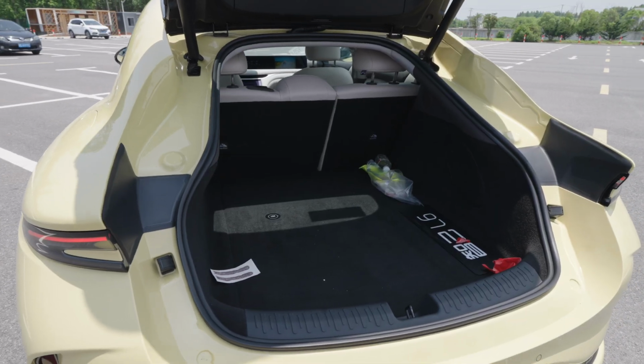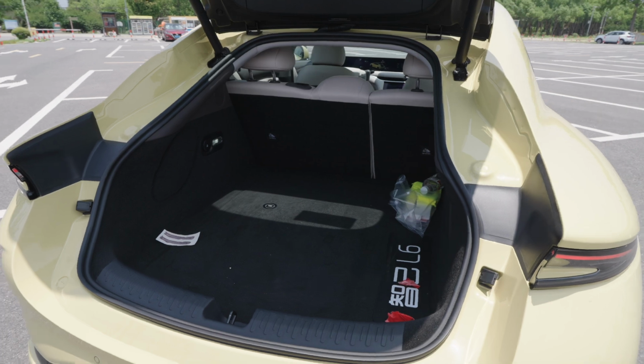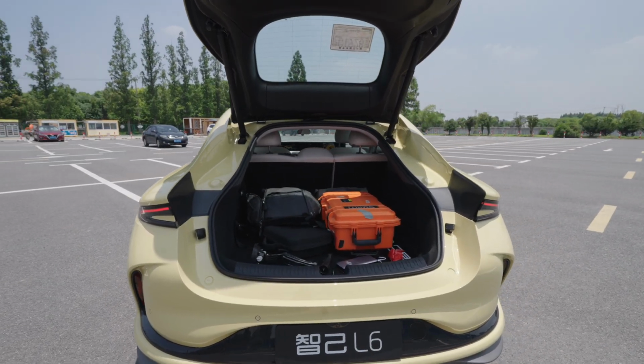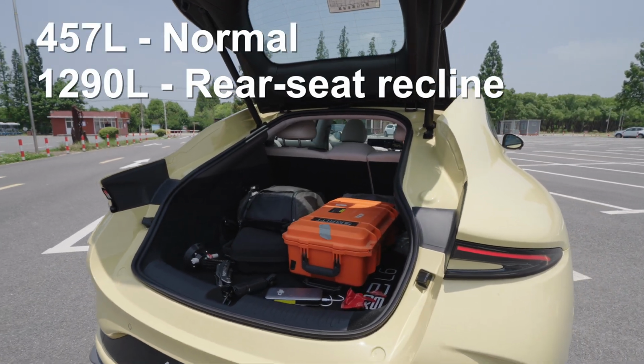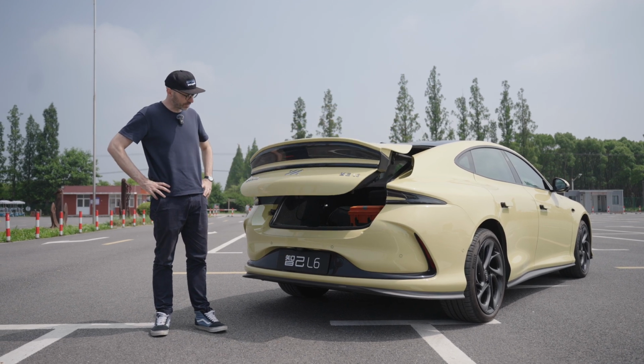Not a significantly big boot. I think that's a bit of a compromise with this kind of fastback saloon shape. You can fit a few bags in there, should be good enough, but it's not very deep. So a few problems I think there. We'll flash up the actual literage of this boot on the screen right now. But let me know what you think in the comments of the rear end of the L6.